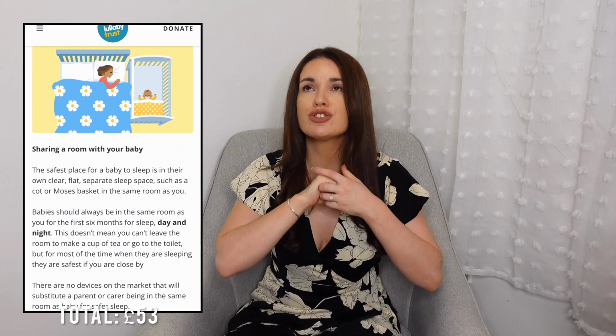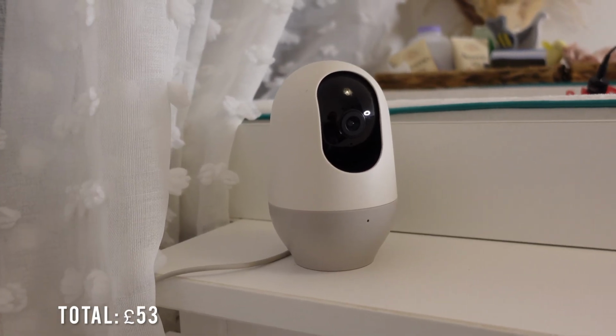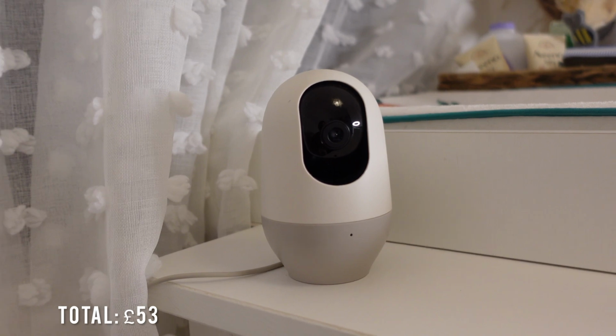And they are so expensive. They can range from like 20 quid to like 200 quid for like the top brand ones. And it's like you're already buying all of this stuff before you have a newborn baby, and then you're adding this camera on which you're not going to use for months. So save that baby monitor purchase for a later payday.